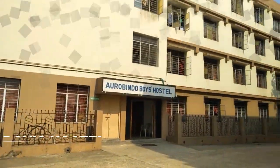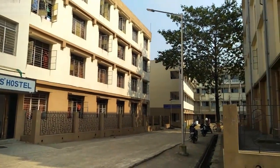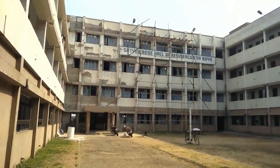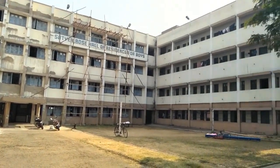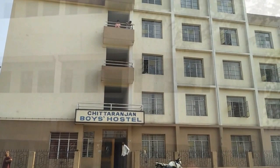The college provides accommodation facilities to not only its students but also its faculty members. It has in total 5 hostels, 3 for boys and 2 for girls, and several apartments for its faculty.